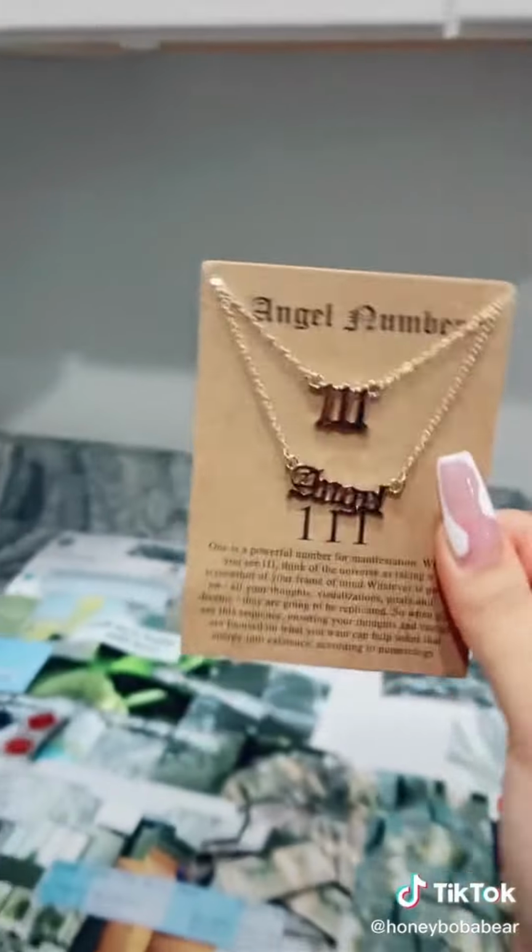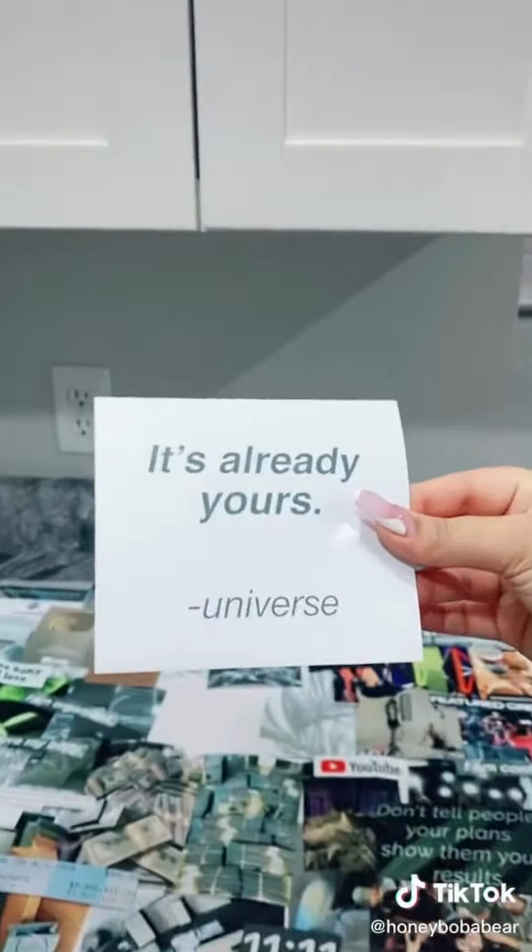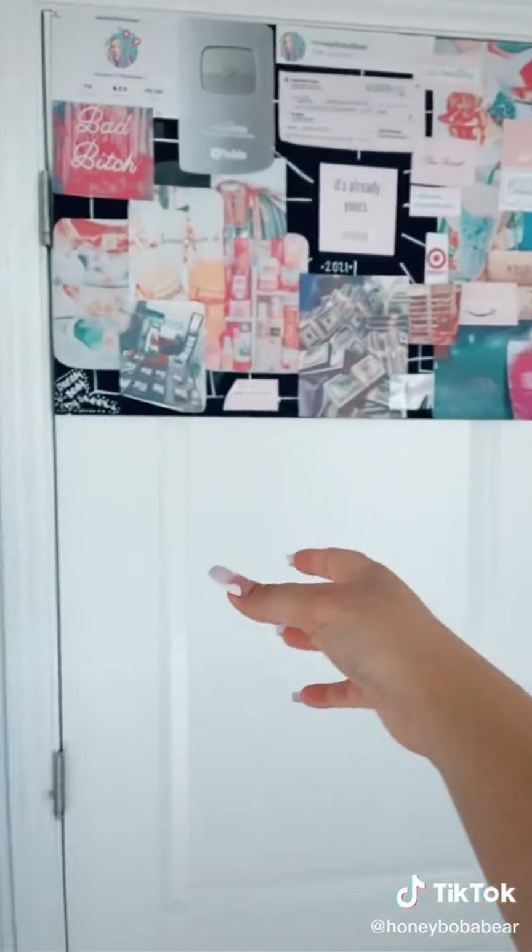My sister-in-law got this for me. It's so perfect. It's going right here. Always do a center quote for everything to revolve around, and it's always this one. It's already yours. Now I'm going to take down my old one. This is kind of sad.